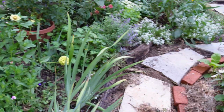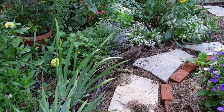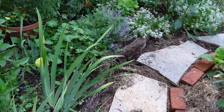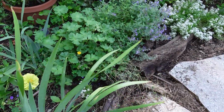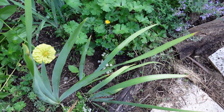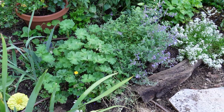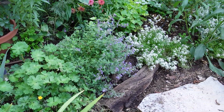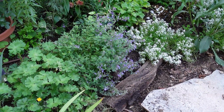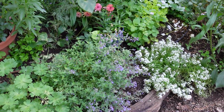And we're coming from this side of the circle now, in case you didn't realize. Now over here, I've noticed more gopher. There's a gopher hole right underneath this alyssum. And yeah, so they're busy in here. Fortunately, so far, I don't have anything that they like to eat that's not protected in this bed.